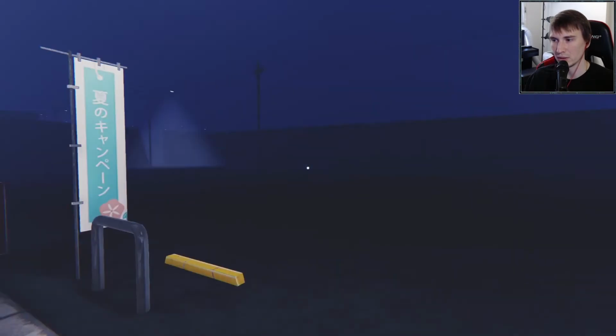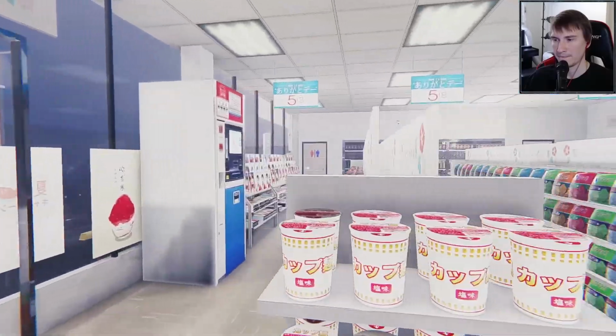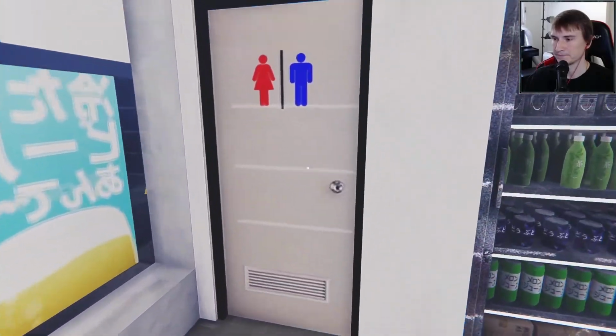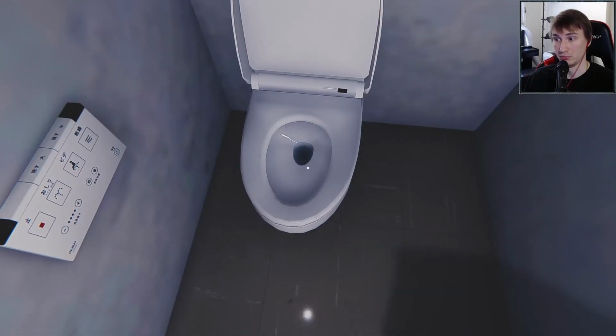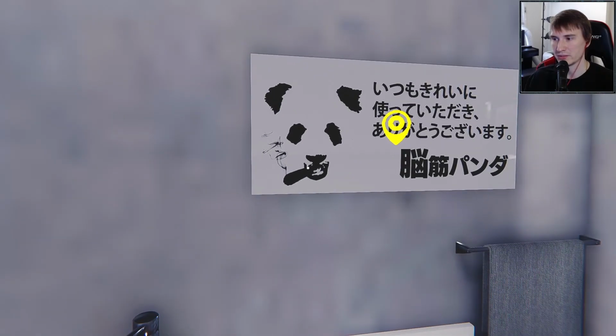The fuck was that car? Okay, let's clean up some stuff. Wow! Nice bathroom! Can I stay here? Thank you for always keeping the toilet clean. Oddly convincing. Who's that? Is this a panda?